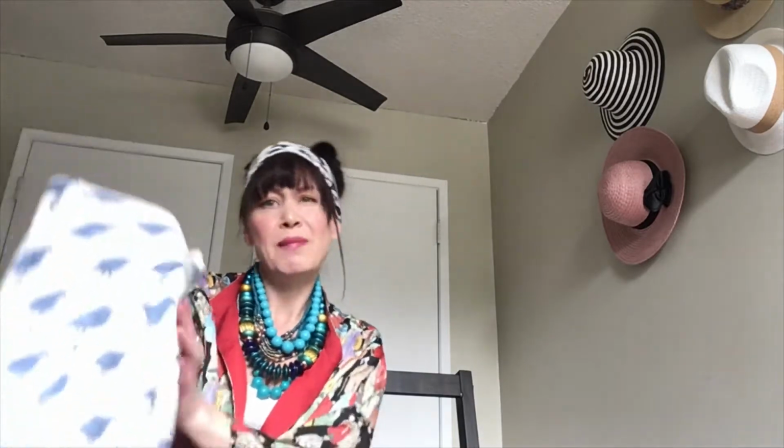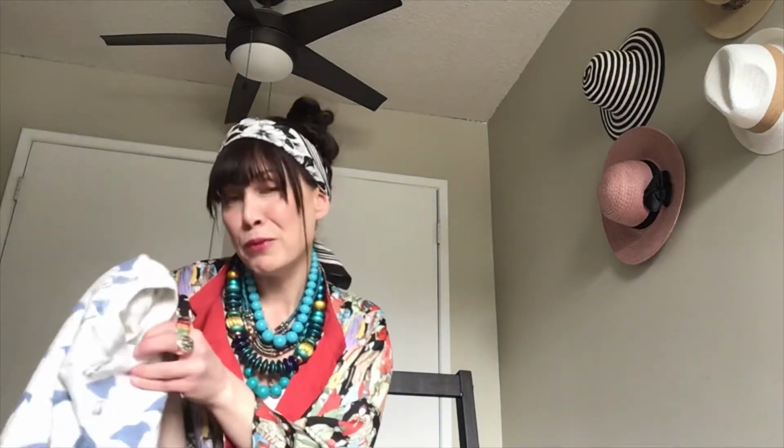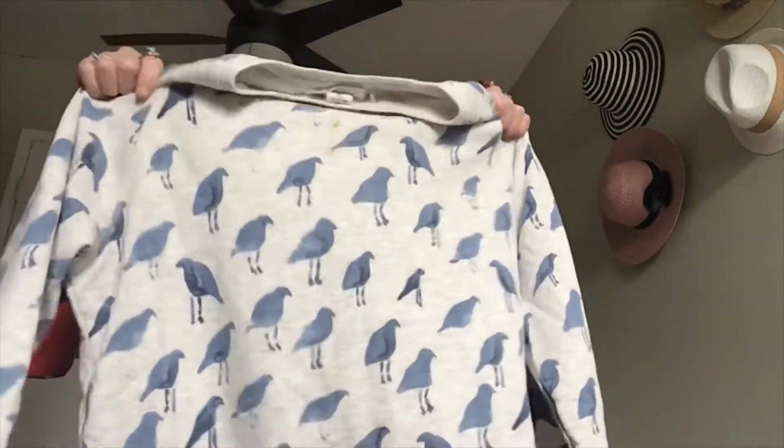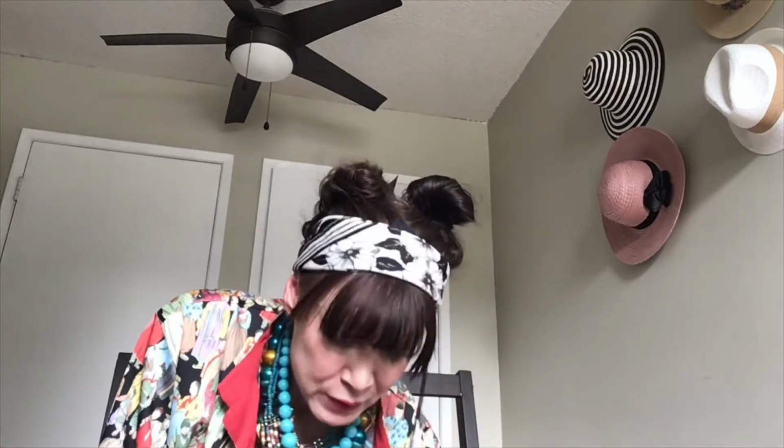So yeah, that one didn't turn out to be vintage. I can tell from the tag right now. But it'll end up in my wardrobe, and I'll get a lot of use out of it anyways. It's super cute, really good quality. And hey, you're not paying the full price that you would pay for the item at the mall. So still a good score.